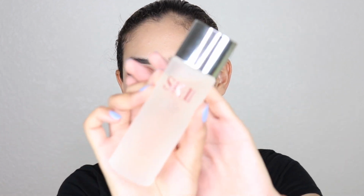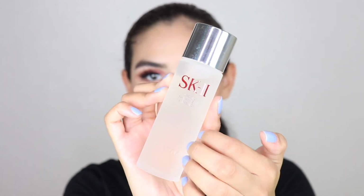The next product I have to show you is some skincare. This is a bit expensive. Let me clean it because it's a little dirty. This is the SK-II Facial Treatment Essence. So it comes in this really nice frosted glass bottle, if you can hear that. And it's really heavy. It has a nice weight to it.